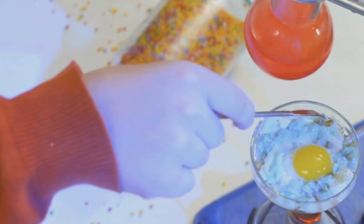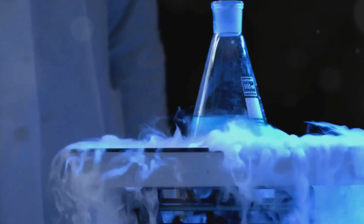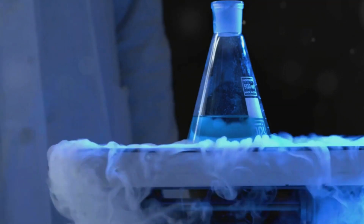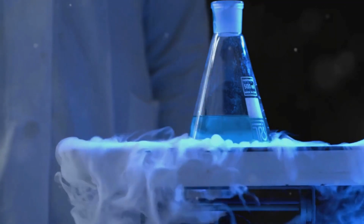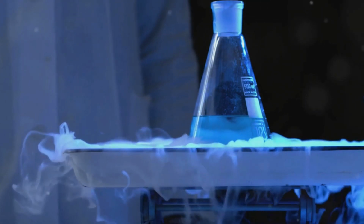The inflating balloon experiment showed us how chemical reactions can result in physical changes. The vinegar and baking soda reaction created carbon dioxide, inflating the balloon. This is a great example of how chemistry is involved in our everyday lives, even in something as simple as baking a cake. Then we moved on to the magic milk experiment.